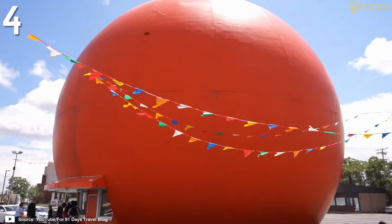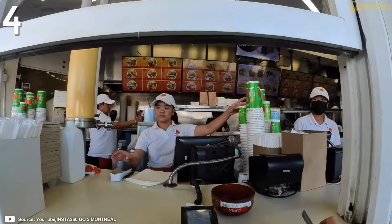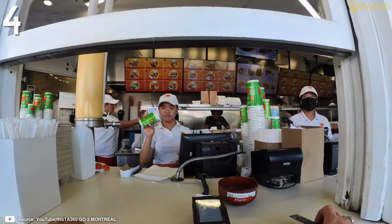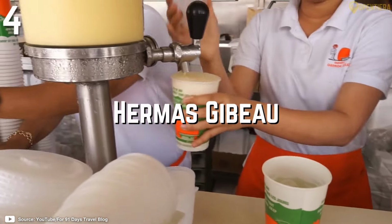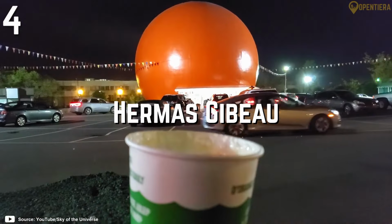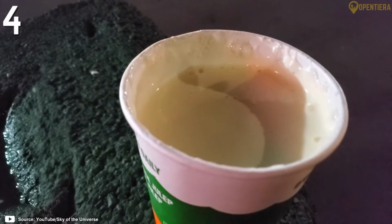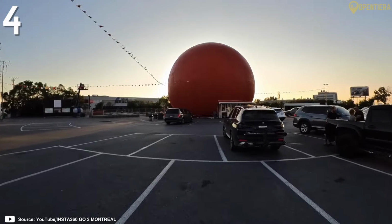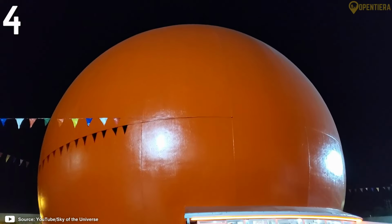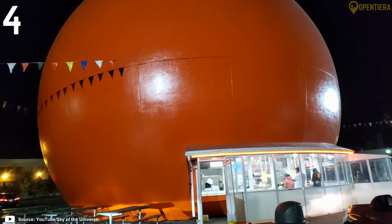This place started as a humble little snack shack with a mysterious, creamy orange drink, and now it's a full-blown Montreal icon. A little backstory, back in 1932, Ernest Gibeau opened this spot and named both the restaurant and his signature drink after himself. But here's the fun part. His orange julep isn't just regular OJ. It's thick, creamy, and packed with a secret ingredient: powdered egg. Sounds weird, right? But trust me, it works.